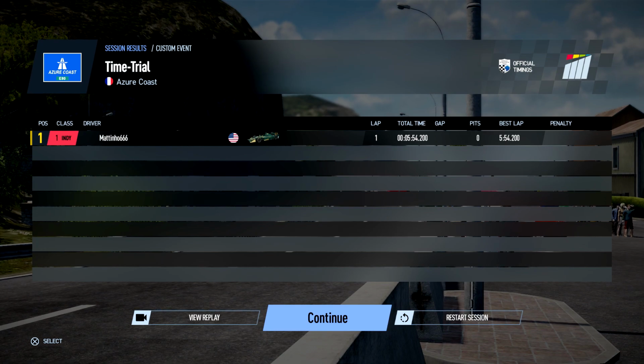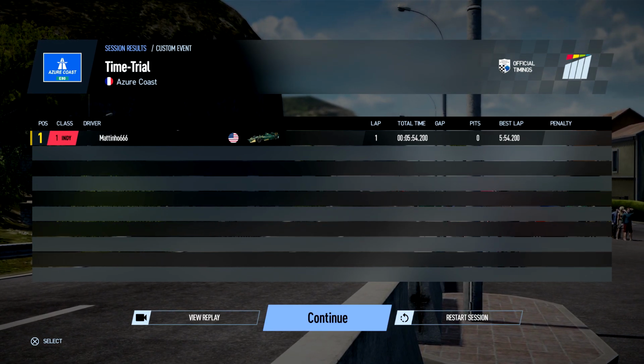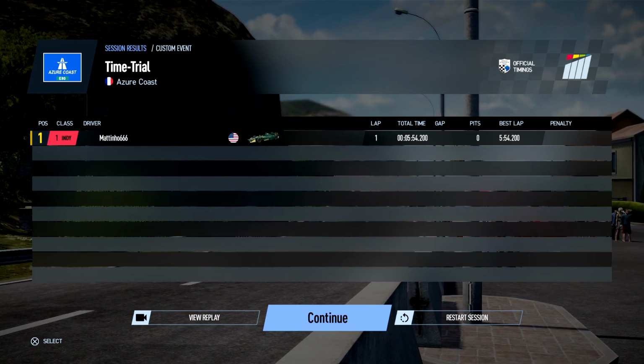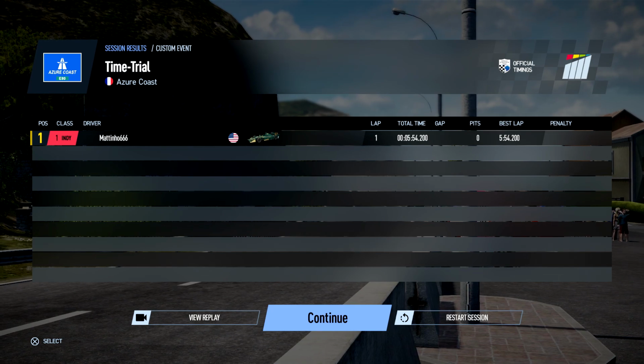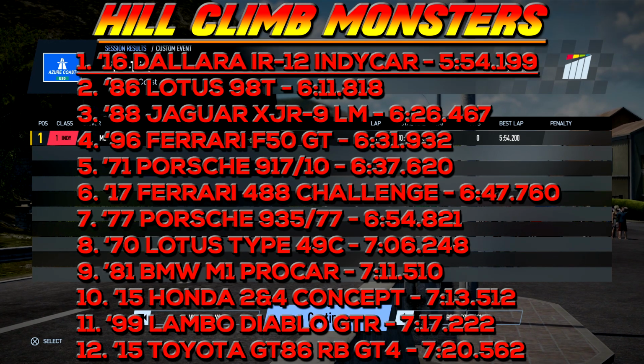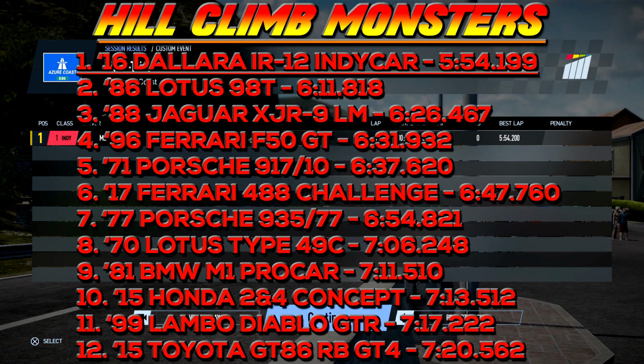I knew that it would give the Lotus a good run for its money. I believed it would, but to beat it by what, 16, 17 seconds is absolutely out of this world. So we've got a brand new leader at the top of our Hill Climb Monsters leaderboard, and it is the Dallara IndyCar. And like I said, guys, this car is absolutely brilliant to drive.